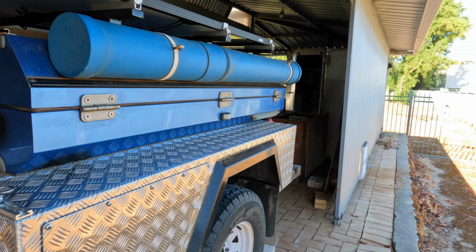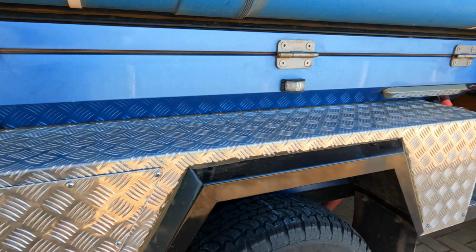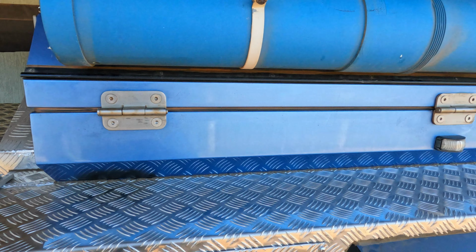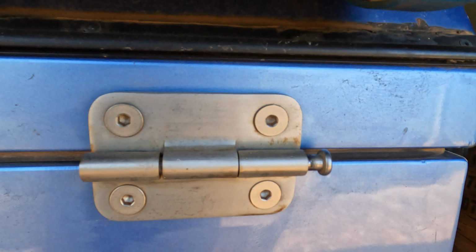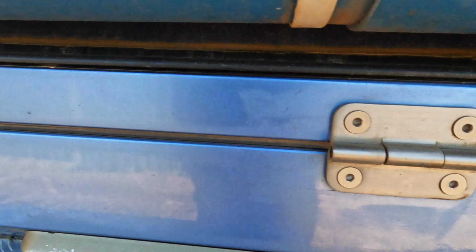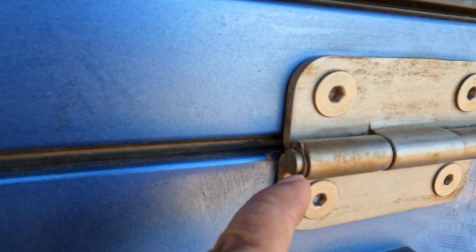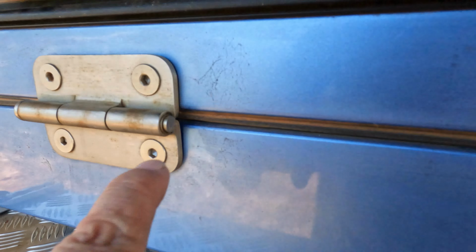I was doing a visual inspection like I always do, and that includes underneath the vehicle, and I found one problem, and that's with this hinge here. Alright, these are really heavy, thick stainless steel hinges. Okay, but as you see here, they've got a little circlip on them that holds them into place. Here's another one.